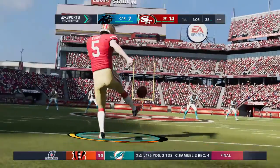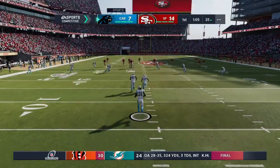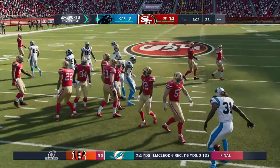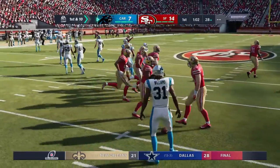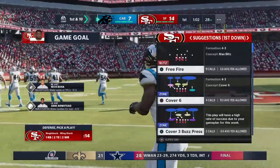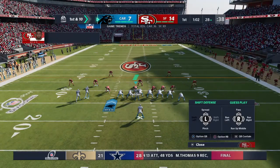This one away, and off it goes. Williams now on the return. And he's up across the 25 and down at the 28. First and 10 at their own 28-yard line. The Panthers out there and ready to begin their next drive.